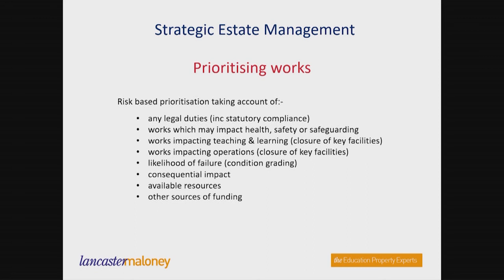And then working down that priority, maybe things that are impacting teaching and learning, that have the potential to close an area of the school. And then perhaps works that could impact other operations within the school. And then looking at the likelihood of failure or the consequence of the impact, right the way down to available funding sources.